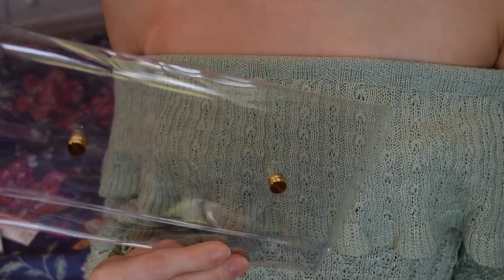Every box has come with a kind of makeup bag type thing. This month it is clear with little gold snaps. I think the first time it was white and last month it was black. I don't know if I'm really gonna use these, but you know.